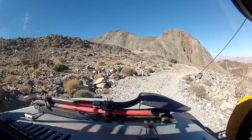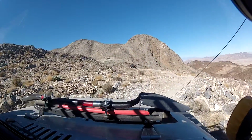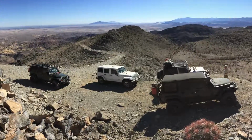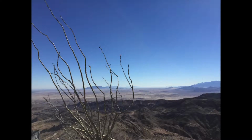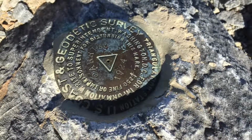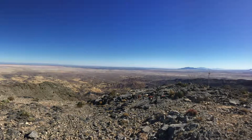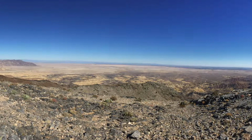You can actually see just up ahead there, a little plateau with a little green Jeep parked up there. That is the parking lot essentially where we've all amassed here. From that lot, it's a short hike up to the top. You can see the views are pretty incredible. There's a geological survey marker up there, and you have 360-degree views from the peak of Carrizo Mountain to the Badlands and around. It's just really quite amazing.